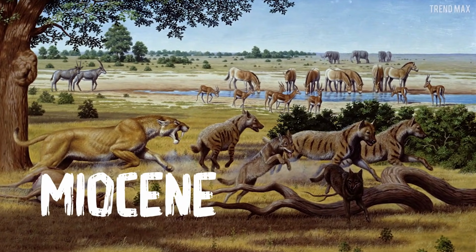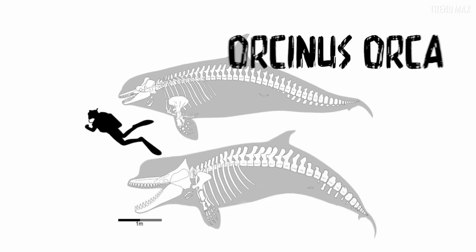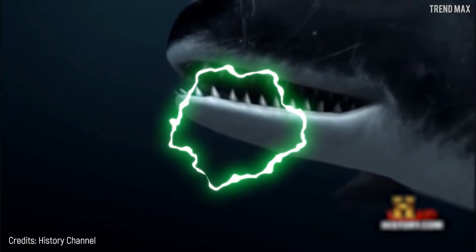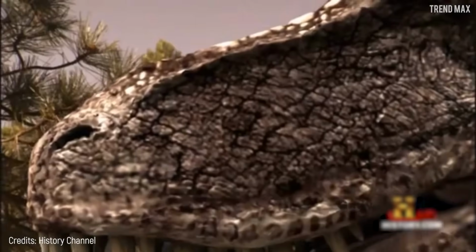during the Miocene. Its large size reached 39.3 feet in length, meaning it was larger than the killer whale you currently know. Of course, being one of the most dangerous creatures underwater was due to its formidable jaws with big teeth. There are 44 teeth in its jaws. The front teeth are as long as those of a Tyrannosaurus Rex. Told you so, they have things in common.